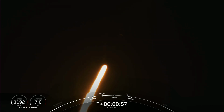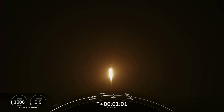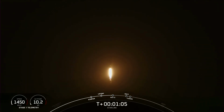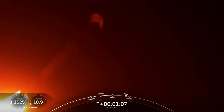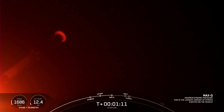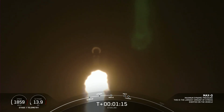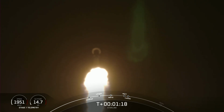Falcon 9 is supersonic. Falcon 9 is now supersonic, meaning it is traveling faster than the speed of sound. And coming up next, we will be hearing the callout for max Q. Max Q. And there was the callout for max Q, which again is when the vehicle experiences its largest amount of external stresses.